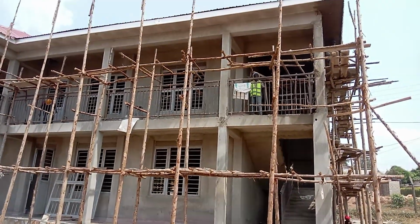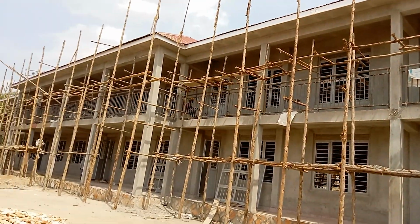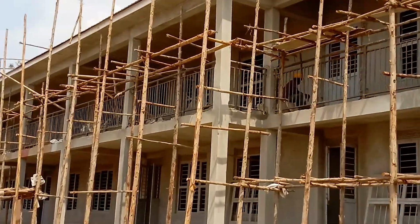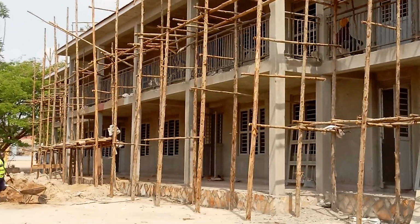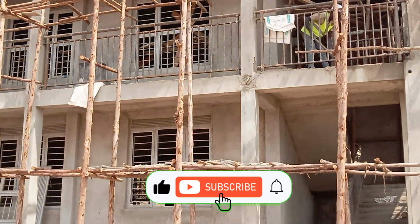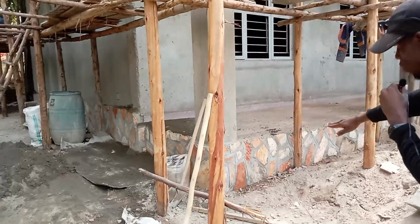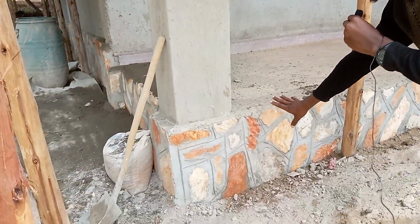So that is our structure after being plastered on the exterior. You can see everything is fitted in. We fit in the windows, the balcony rails, the doors, they're all fitted in, and that is how our structure is looking. Also the stone cladding work, you can see it's all done. It's really beautiful.